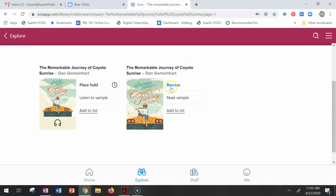Now, if I click the word borrow, what happens is the book will then show up in my account. So in order for you to get a book, that's all you have to do: click borrow, and it shows up in your account.